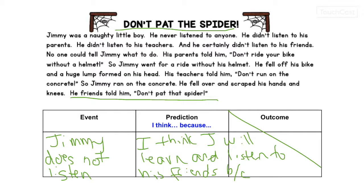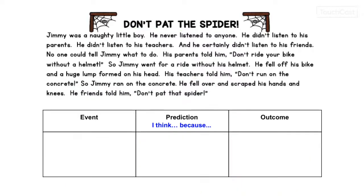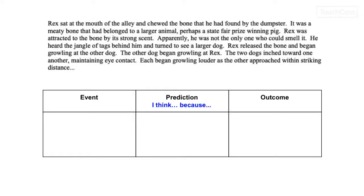Because he hurt himself before. So I'm thinking positive. I think Jimmy will have learned his lesson because he didn't listen to his parents. He didn't listen to his teachers. Hopefully he'll listen to his friends. That is my prediction. Some of you may have a different prediction, and that's totally okay as long as you have clues to back it up. All right, last practice problem.